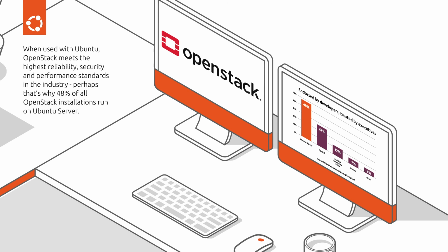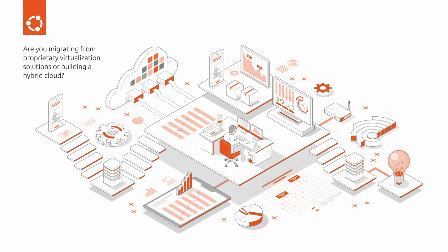When used with Ubuntu, OpenStack meets the highest reliability, security, and performance standards in the industry. Perhaps that's why 48% of all OpenStack installations run on Ubuntu server. Are you migrating from proprietary virtualization solutions or building a hybrid cloud? Chances are that OpenStack is a great fit.